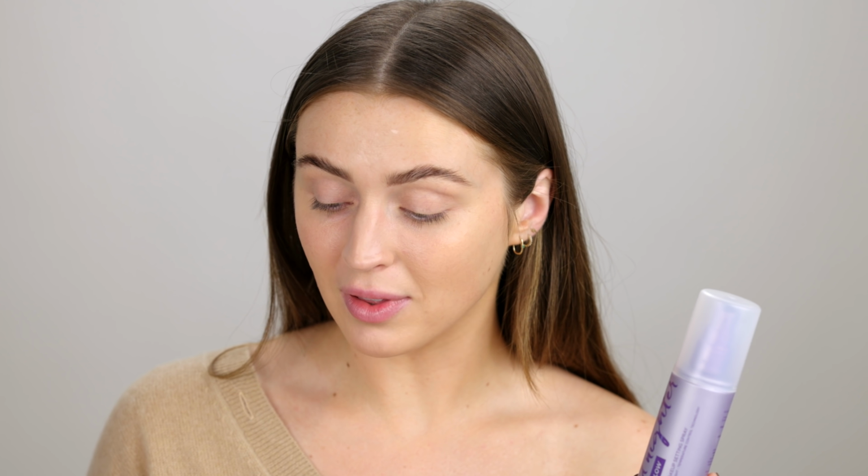I also picked up their Ultra Glow Primer and also the new Hydromaniac. I got a bunch of stuff to try, guys, but I also don't want to overwhelm you with so many new things. So let me know what you want to see. Anyway, just gave it a little spritz, a little fresh. I feel like it does add quite a glowy layer to the skin.